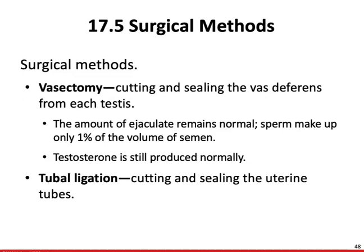There are also surgical methods. Surgical methods tend to be pretty permanent. In the case of males, vasectomy is going to be required. This would be the cutting and sealing of the vas deferens from each of the testes. The amount of ejaculate will remain normal. Sperm make up such a very small percentage of the volume of semen. So the individual will still ejaculate as usual, will still produce the same amount of semen. There's just not going to be any sperm present.